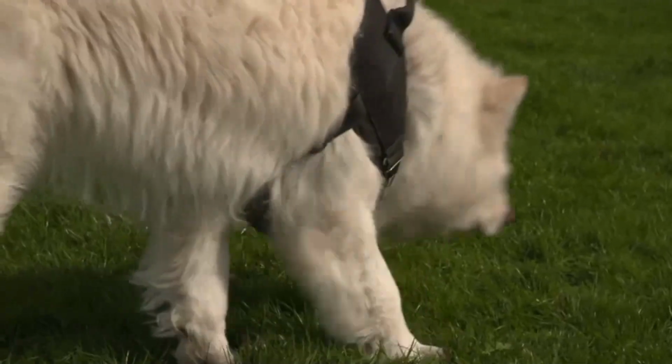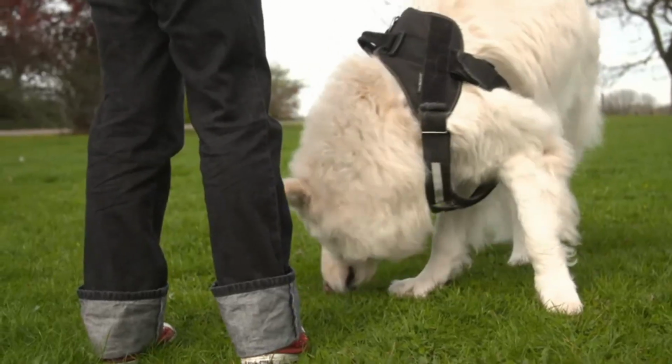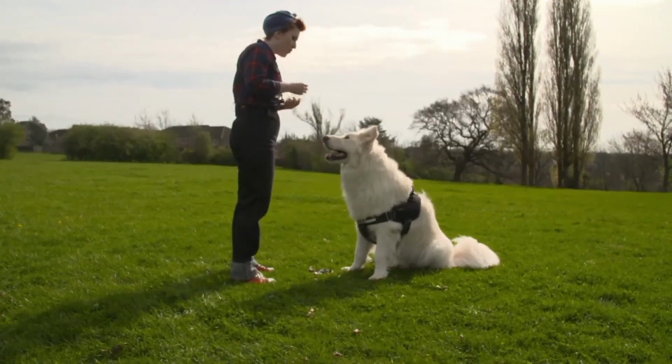To begin, Rosalind and her team develop a series of tests involving finding hidden food, determining thought processes when choosing quantity of food, navigating around obstacles, and understanding and interpreting human cues.